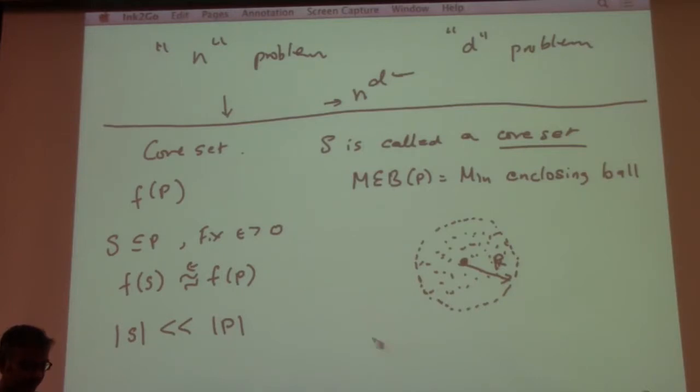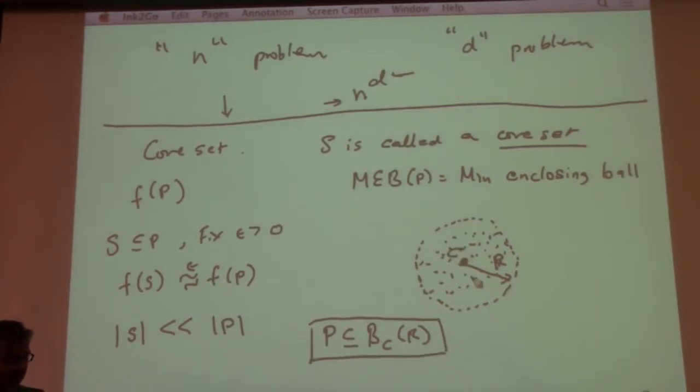So some ball at some center of radius r, such that E is a subset of it. Does this question make sense? So I give you a bunch of points, I want to find a ball like this.